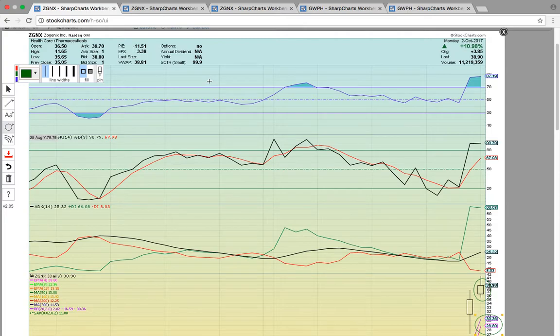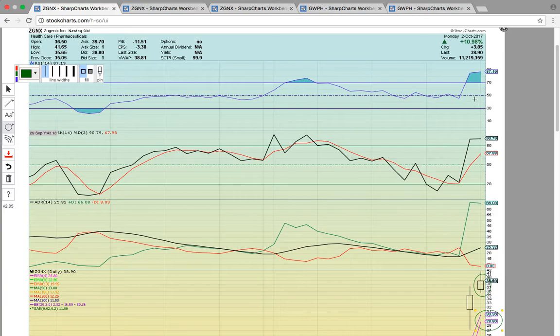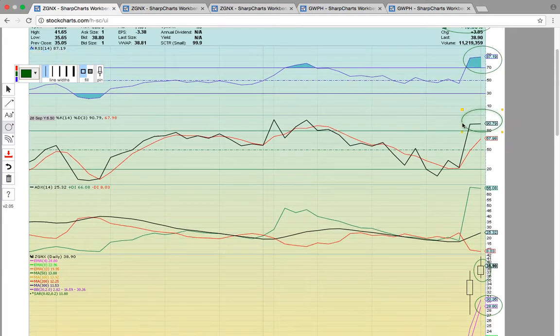Okay, first up is ZGNX. This had a really nice move on Friday with the positive epilepsy data that came out, and it really followed through well today with another move up, another 11%. You've got RSI and Fast Stochastic both at overbought levels right now.